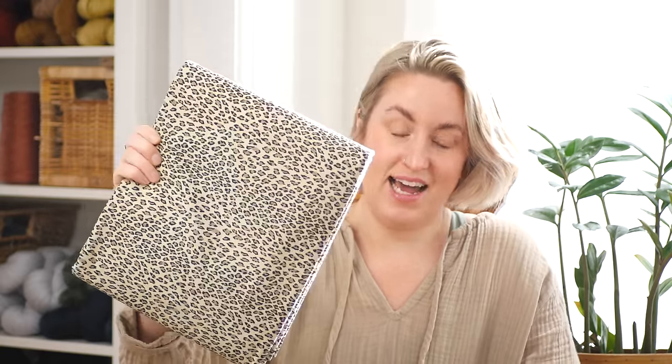And I want to make a long A-line skirt out of this. I think it'd be really cute, and especially to wear it with some heeled boots or something with it. I don't know, I just got really inspired to make that.